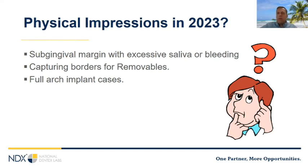If we're getting a lot of fluid pooling in a subgingival margin, as you guys know, if you scan fluid with an IOS, the IOS says that the fluid is the surface of the prep, so it's going to give you an open margin 10 times out of 10. Especially if you use a hydrophilic material, you can actually use the impression to displace some of those fluids with a physical impression, which can be kind of helpful.